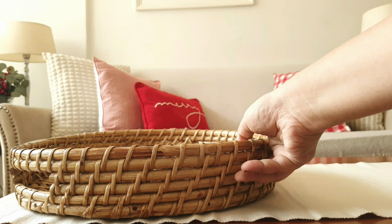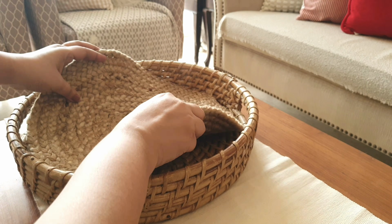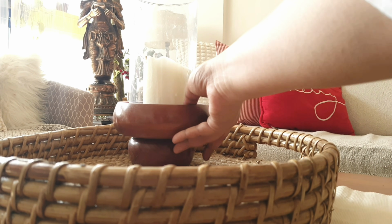If you're using a rattan tray, remember they can be a little bit bumpy. Adding a round placemat or a kitchen towel underneath can make a big difference.